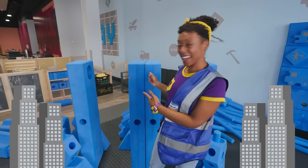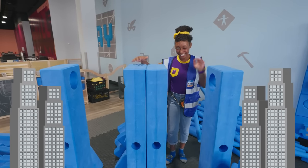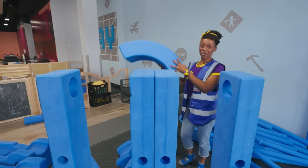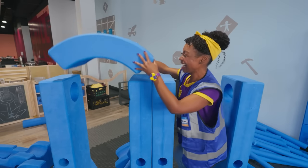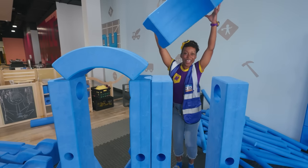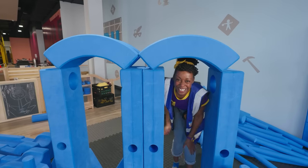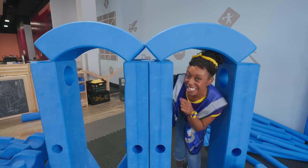Whoa! Check out these big blue buildings behind me. So tall. Hey, let's make an M together. Oh, and look, I have the perfect shape for that. Don't they look like rainbow arches? Yeah, okay. Oh, awesome. Now I have a second rainbow arch. Wow, an M for Meekah. Job well done. Okay, our project is constructed and finished. On to the next one.